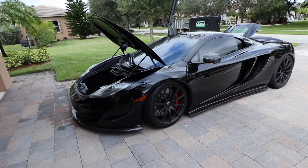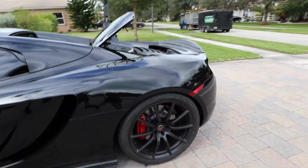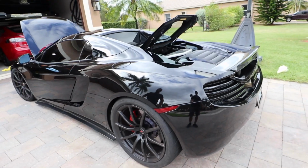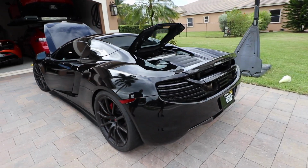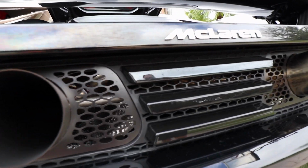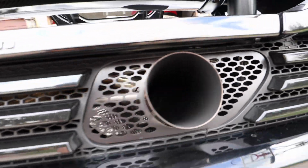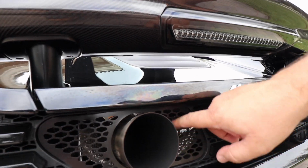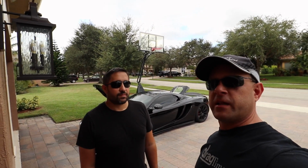So this 12C also has the super lightweight wheels and a nice set of sticky Toyo R888R tires. And I believe this cut a 1.5-something 60-footer on the 9.9 run. Here's the 3.5 inch exhaust from Atkin out the back. Really nice job on that. You got some custom, were these 3D printed? Yeah, these were 3D printed and made specifically for this exhaust. Wow, it looks great.